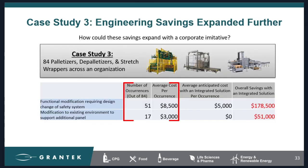So I want to switch gears to a third case study, which is an attempt at showing another way in which engineering savings can be expanded further when you're doing multiple upgrades. So this case study represents a large project we did, upgrading the safety, and only the safety, on 84 machines, which consisted of palletizers, depalletizers, and stretch wrappers throughout 9 different facilities in the country. Remember, this was only safety. No automation or controls. This was a multi-million-dollar, multi-year project.